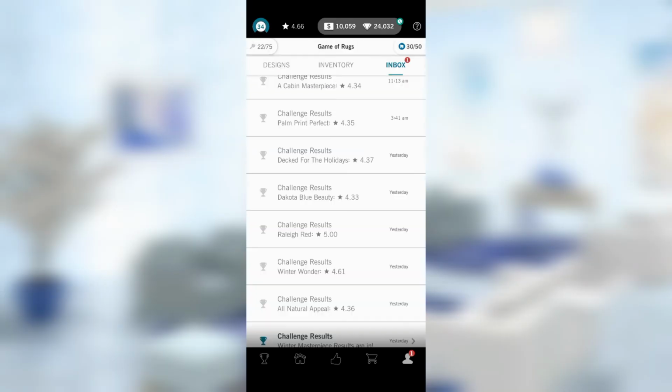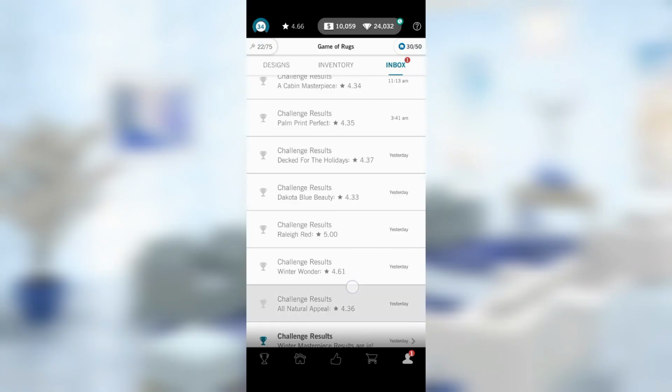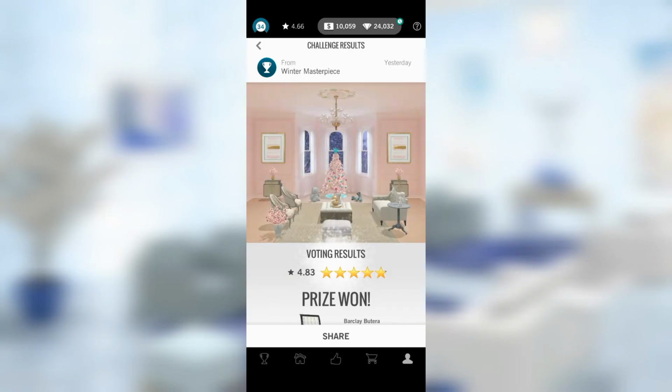Okay, well, last one. Nope, sorry, scroll. Winter Masterpiece. 4.83. Yeah. People really liked this pink stuff. This was such a weird room. It wanted a bunch of French stuff, so I just used French stuff I had. And I'm not surprised that it did this well.